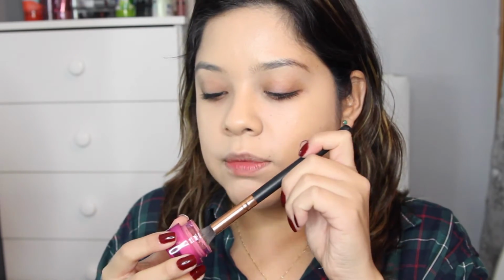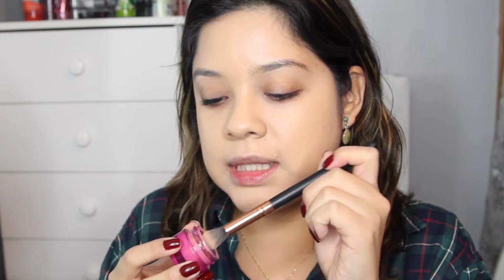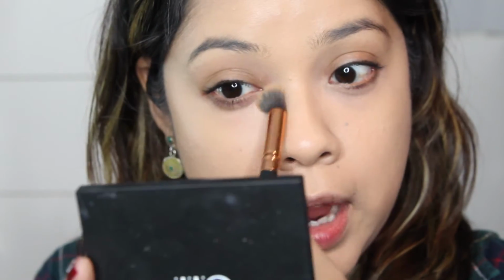And I think I'm going to use this one. Yeah. I got this from Amazon and it's like a big fluffy brush. And I'm just going to dip it inside. And this is really pigmented, so you don't need a lot. I'm just focusing this right where I have my dark circles. Don't want to put this all over because of the color.